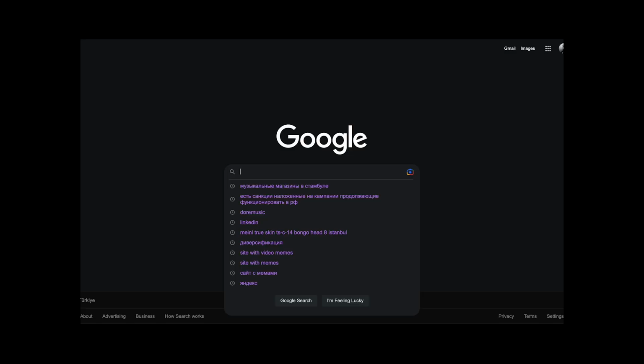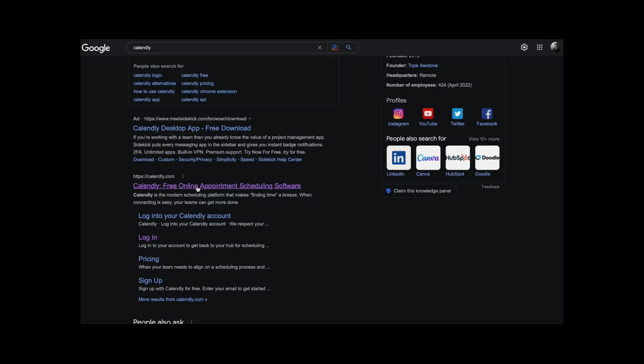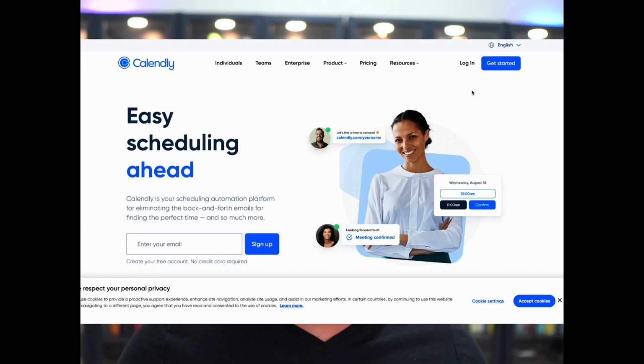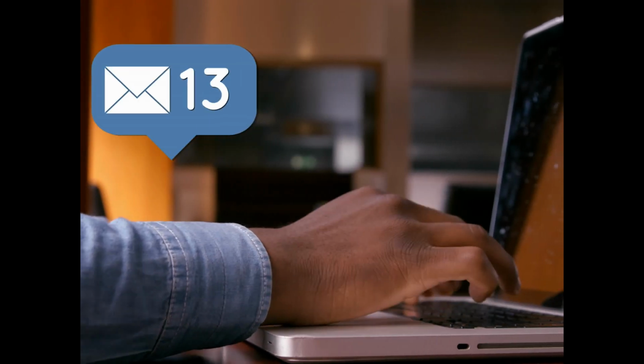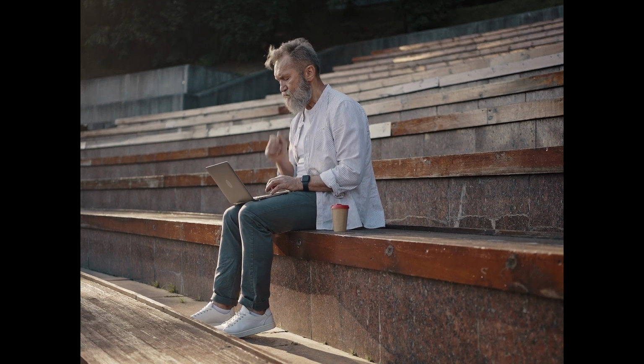Tactic number 4, allowing people to block off a time on your calendar. I use a tool called Calendly. This allows me to give people options to block off my time where I'm free. When you're sending out an email, this is the best way to avoid email ping pong or email tag. Oftentimes what's happening when people are not replying back to you, this is the reason.